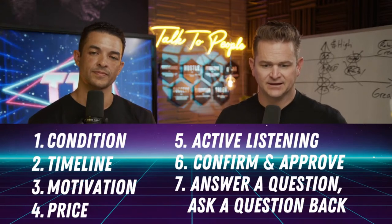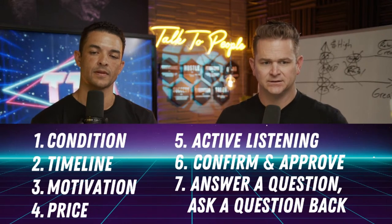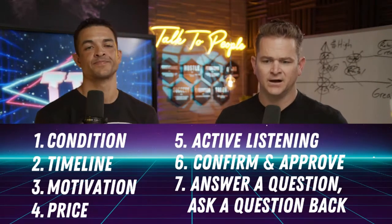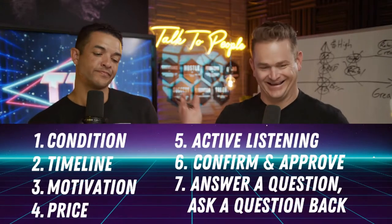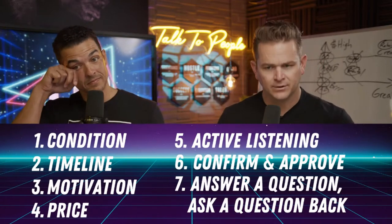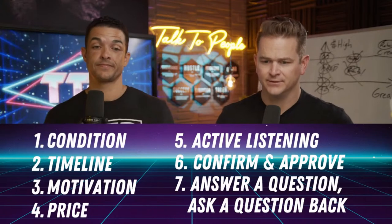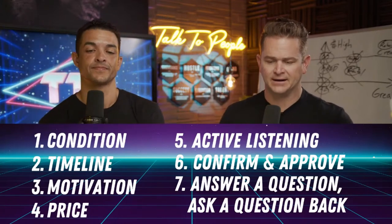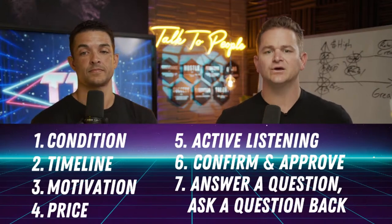And then the last three of these are the skills. You've got to actively listen. Uh-huh. Sure. Oh, yeah. That makes sense. Yep, I get it. Number 6, confirm and approve. Okay, great, 4-bedroom, 2-bath. Sure. Oh, a new roof. Great. Confirm and approve, right? And number 7 is when they ask you a question, answer the question.